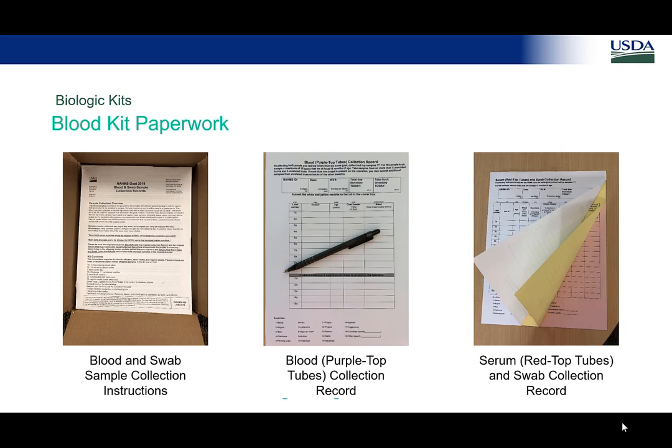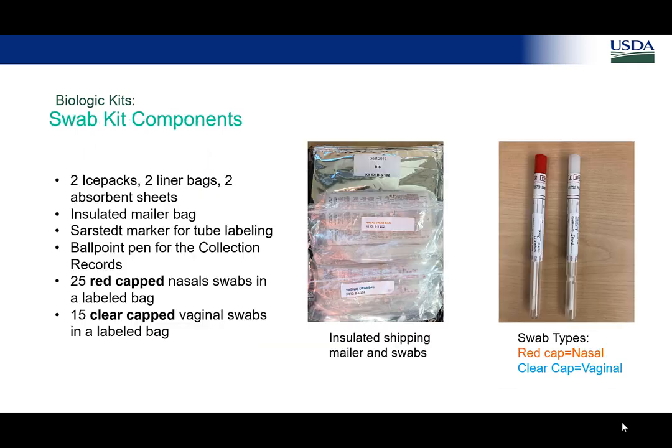One note on the serum, I talked about that we've changed it to 2-part paper. Well, this is the one exception. This is 3-part paper because this is also going to be the nasal swab and the vaginal swab collection records, sorry. And we're going to need the other copies for the swab samples. So when you're filling this out, make sure you're going through all 3 copies and make sure it's legible. All right, questions about the blood?